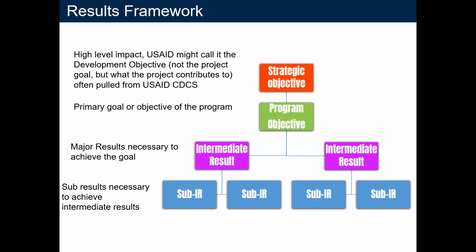Moving down to the next level, which is the primary goal or objective of the program or project. And then the next level there is the intermediate results area. So these are really the major results necessary to achieve the primary goal. And I will have an example in the next slide that we can talk through a little bit more. And then under these intermediate results, there's always different things that are happening in order for a major result to happen. So these are the sub-results that we outline as the things that are happening in the interim that will allow us to reach these larger results areas.